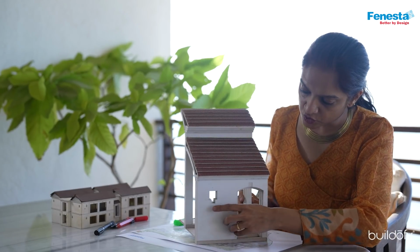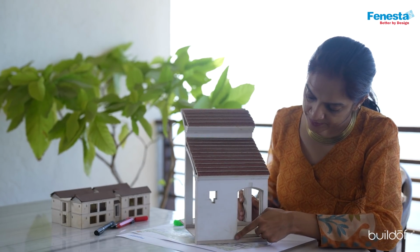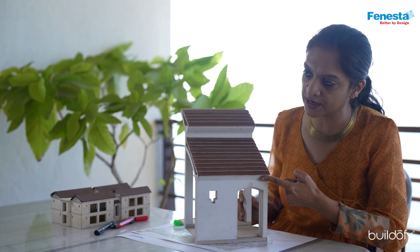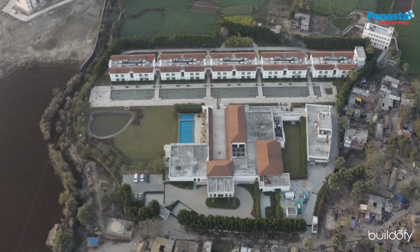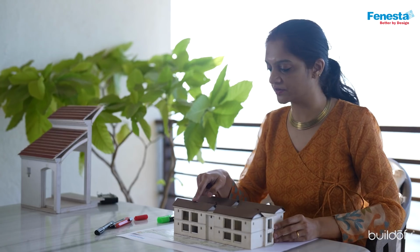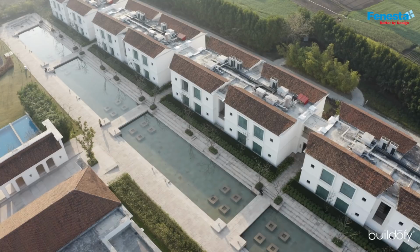Here is how we used the keyhole windows, alternating them often with arches, with corbels. Corbels were also added at the edge of our roofs. The residential block also had these 4 vaults sitting right on top of the guest rooms in a very symmetrical manner.